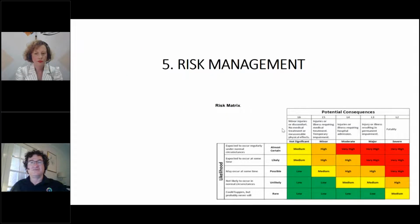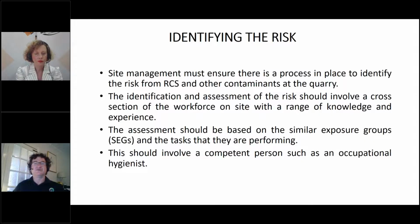Okay, risk management. Let's go into there. Okay, so the way hygienists go about things is we like to identify the risk. We're going to be talking about specifically respirable crystalline silica here, but it applies to any chemical exposure that you might have. So site management needs to ensure that there's a process in place to identify any risk from respirable crystalline silica or any other contaminants at a workplace. This is a borrowed slide, so it says quarry, but any workplace.